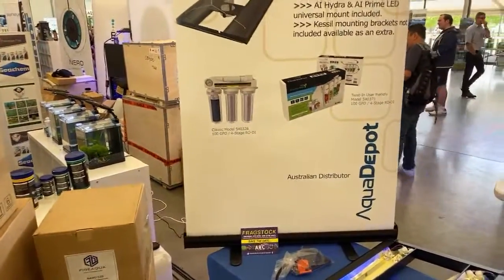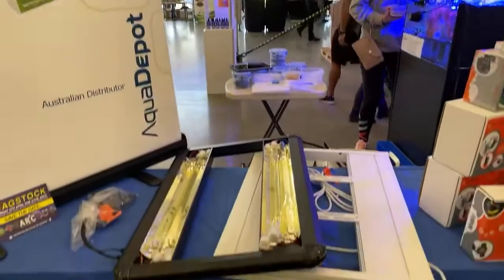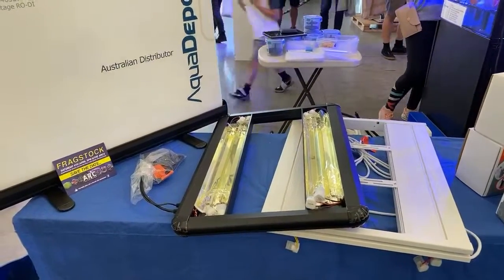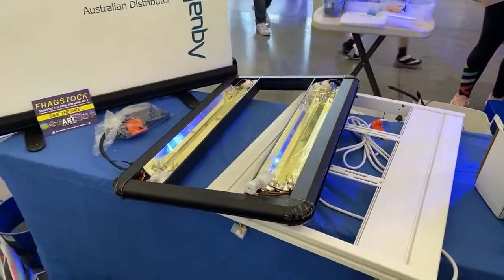These things have been very, very popular. People are very keen to get their hands on these. They're about the slickest looking hybrid you're going to find. You can add your own LEDs down the middle here, so if you want to run Kessils or you want to run Illumagics, whatever LEDs you want to run, you can add them in the middle. And then you've got these beautiful T5 reflectors on the outside just to help give you a bit of spread.